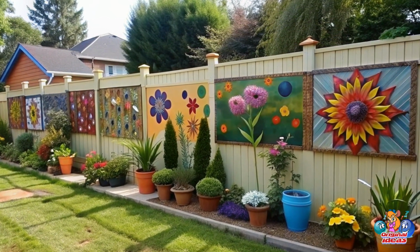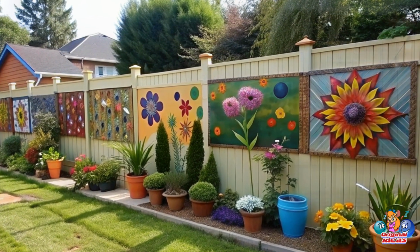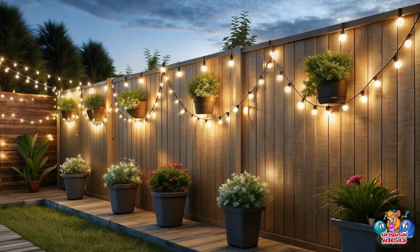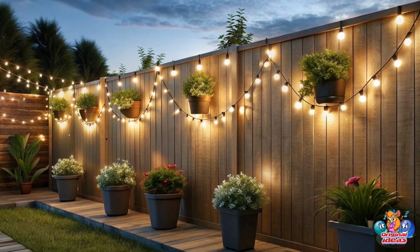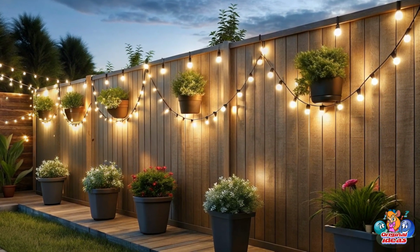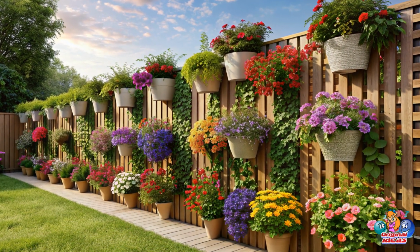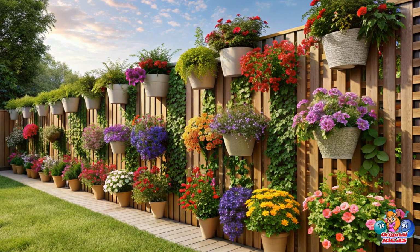Utilize a variety of planter types such as hanging baskets, vertical wall planters, or even repurposed containers. Choose plants that thrive in your local climate and consider mixing different heights and textures to create a visually appealing display.